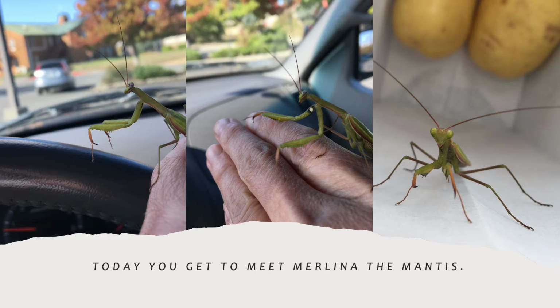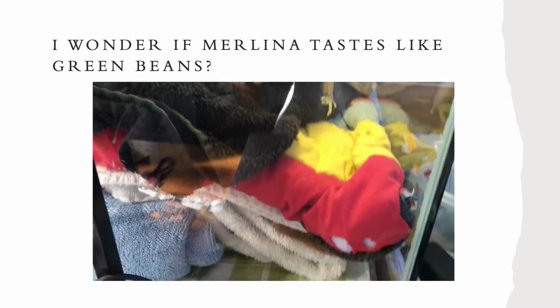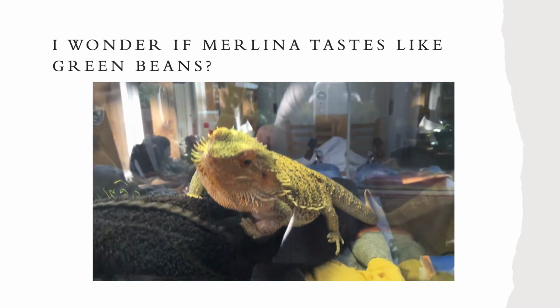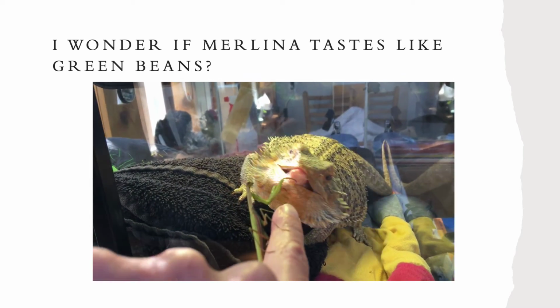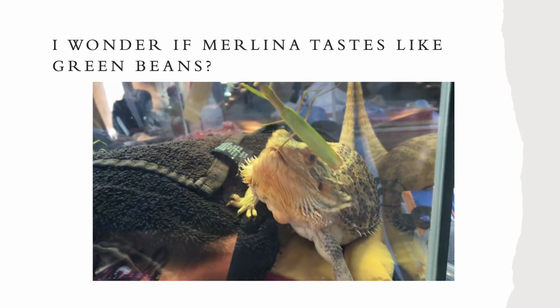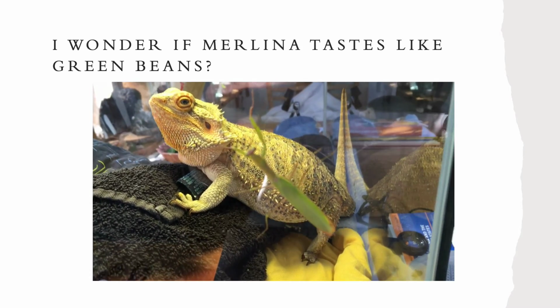Today, you get to meet Merlina the mantis. I wonder if Merlina tastes like green beans. Just one bite. How about a lick? Come on, Mom. One bite. Let me taste her.